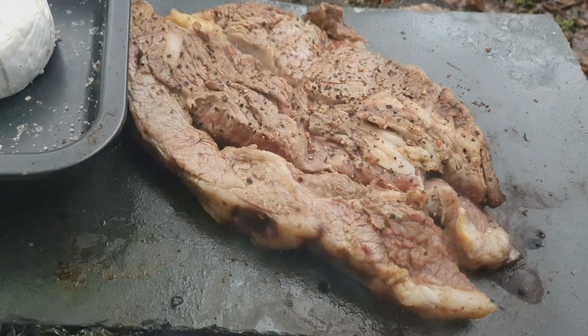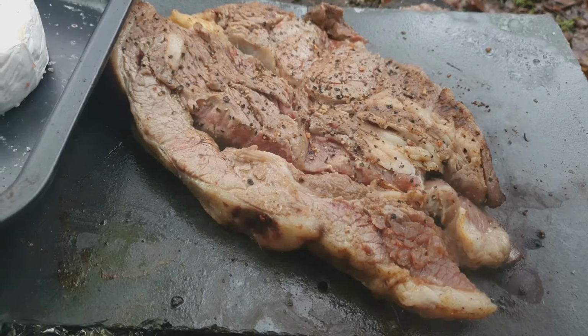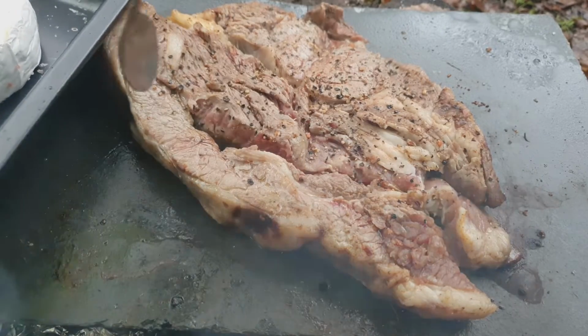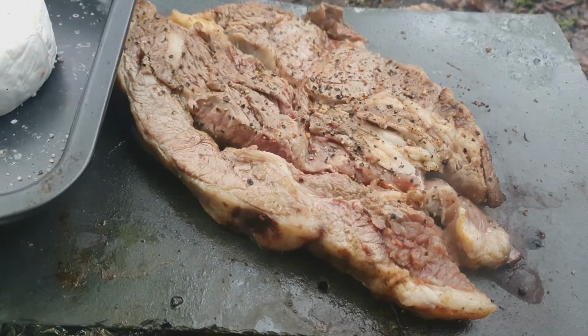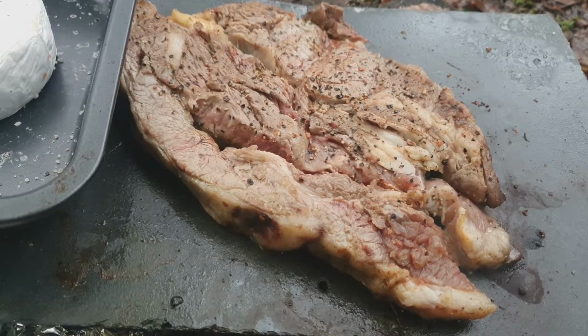My slate's now cracked, I don't know if you can see. I've managed to hold it together though. The crack starts here and it comes out here, so I've managed to hold it together at the minute, so we'll carry on regardless.